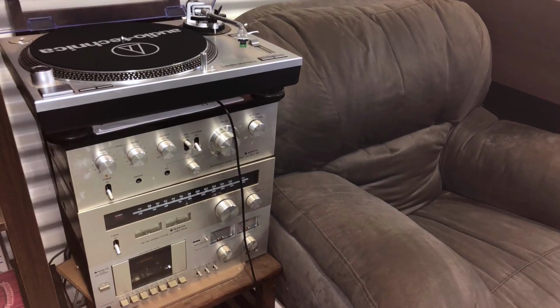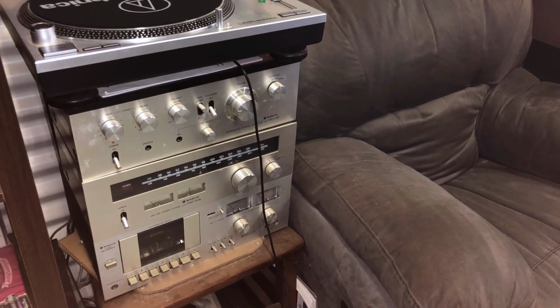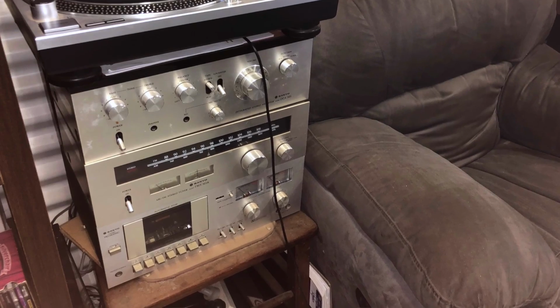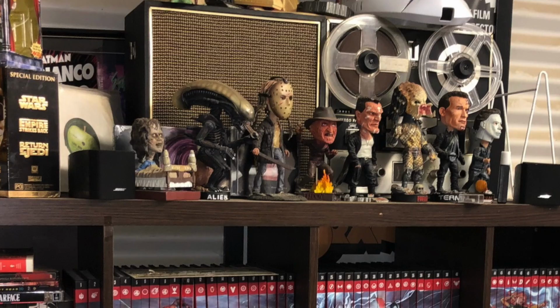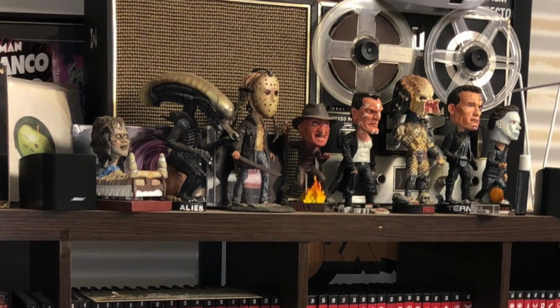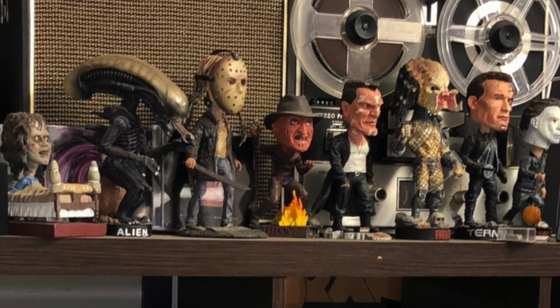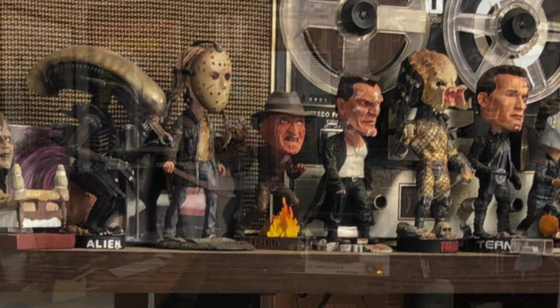So there's the turntable. It looks like an Audio Technica and some Silverface Sanios. He's got the integrated amp, he's got the tuner and the cassette deck with easy access from his chair. Great place to chill with that red wine. So here's some of the horror bobbleheads. He's got Freddy, Jason, Alien. I see Arnold there. I see Michael Myers. On top, R2-D2, Yoda. Anyway, you get lost in here forever.